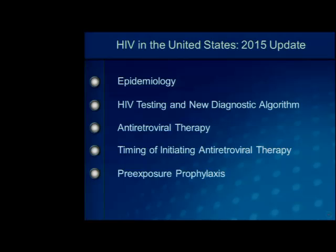It seems so overwhelming to people when you hear about these more than 25 medications that are out there, all these different classes. So I'm going to step back and try and give you a framework for how the drugs actually work so you can visualize that.